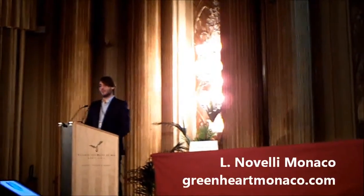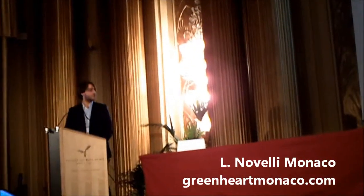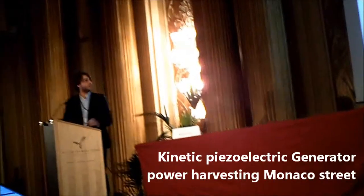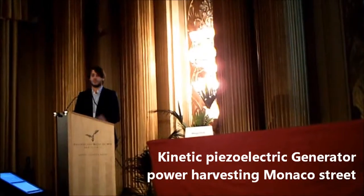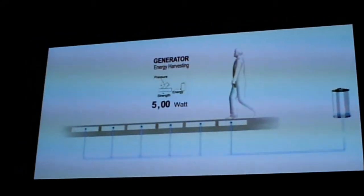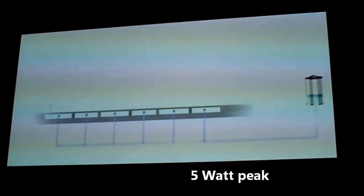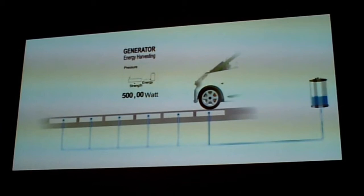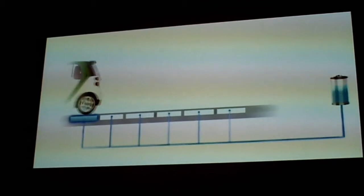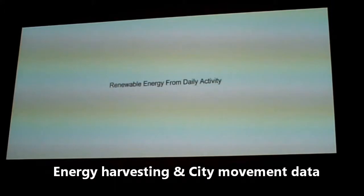Hello everybody, I'm Lorenzo Mavelli, I'm the CEO of Greenheart Monaco. We're a Monacan company specialized in the field of energy and data harvesting. We use tensor-rigid material to transform the kinetic energy of pedestrians and vehicles in motion. Basically, the concept of our technology is fully integrated in the infrastructure, and we can harvest energy and data at the same time and transmit it by wireless connection.